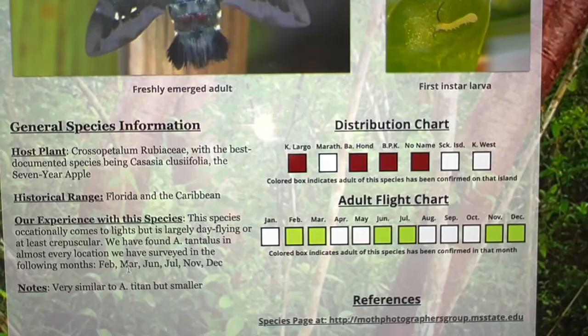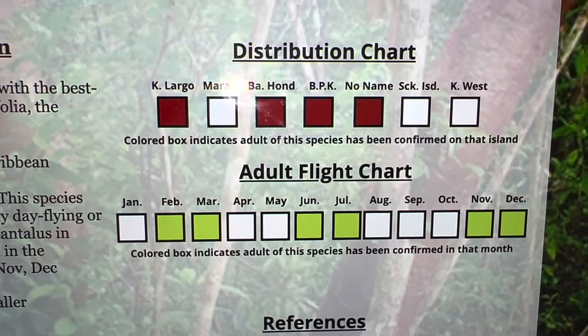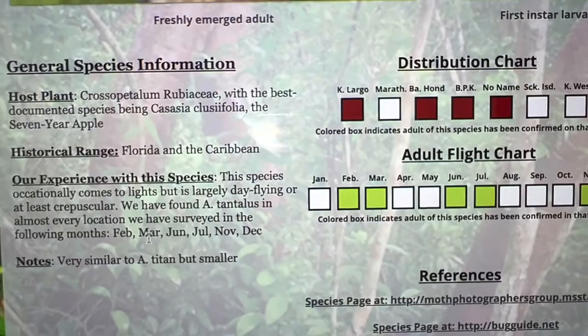So we found them in Key Largo, Bahia Honda, Big Pine, and No Name. And in most months of the year, February and March seem to be a good time for them. We found them in June and July, and then November and December on the flowers, on the Christmas flower, the blue feathery Eupatorium flower that blooms between Christmas and New Year in disturbed areas. So, guys, that's about all we have on the Tantalus sphinx.